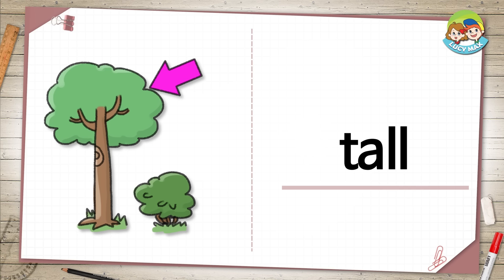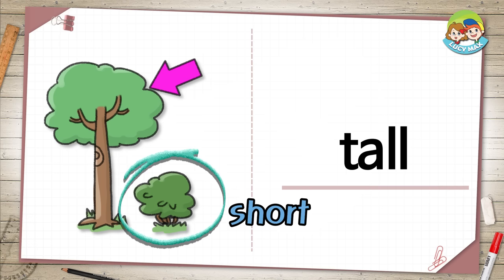Tall. The picture shows an arrow pointing to a tree. That tree is tall. It is high. The other tree next to the tall tree is a short tree.